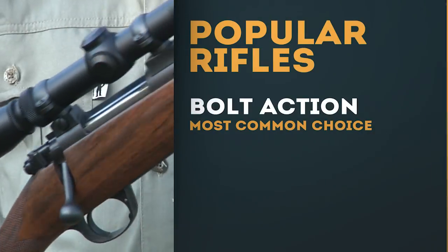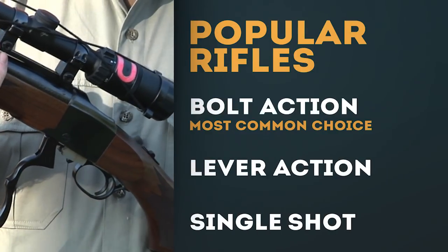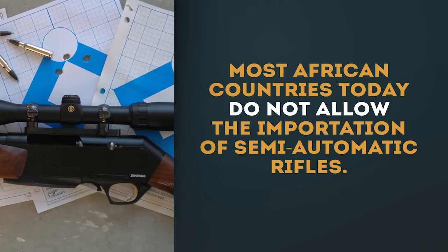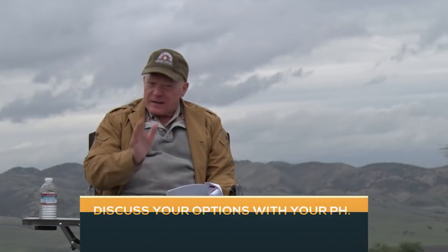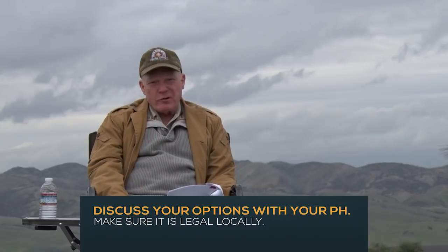Bolt actions are the most common choice in Africa, but lever actions and single shots in appropriate cartridges are equally suitable. Most African countries today don't allow the importation of semi-automatic rifles. So if you wish to bring a semi-automatic, make sure and discuss that with your professional hunter and make sure it's locally legal.